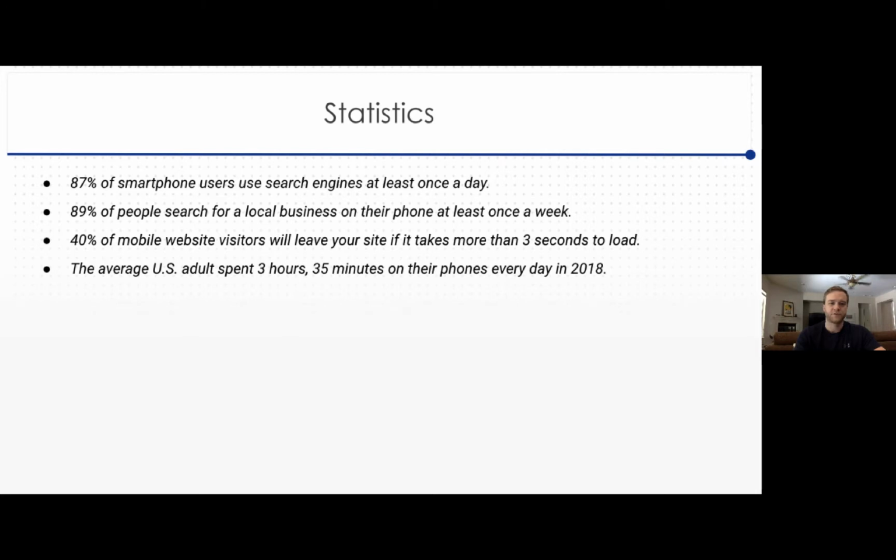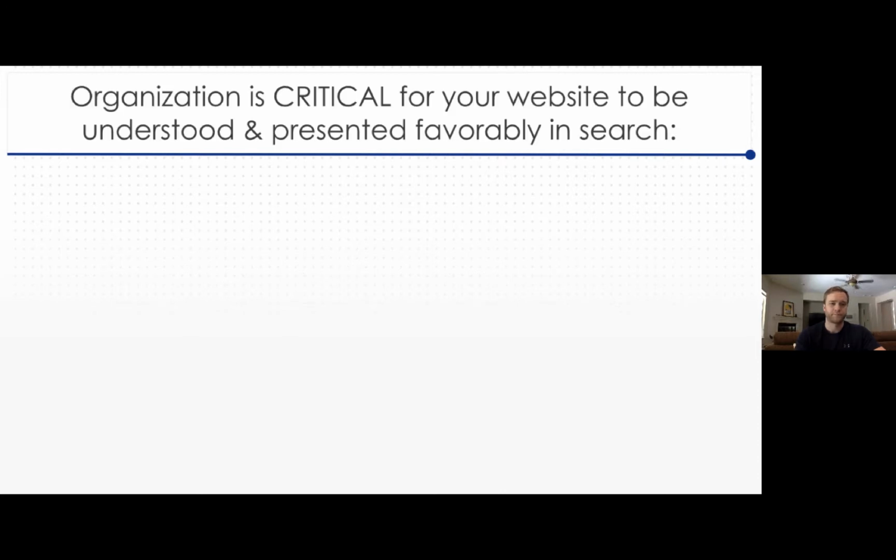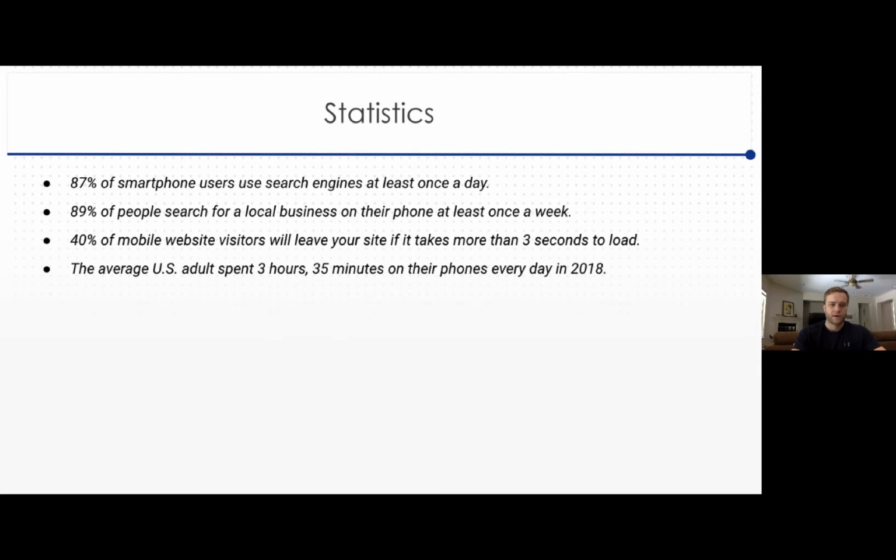The average US adult spent 3 hours, 35 minutes on their phones every day in 2018. So what you're seeing here is that more and more things are going to mobile. Your website needs to load fast. It needs to look good on mobile. There's tests that we're going to show you how to do for those. And organization is critical, right?